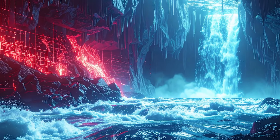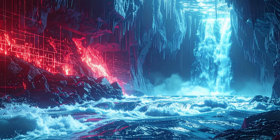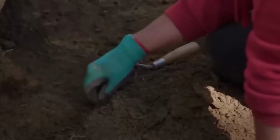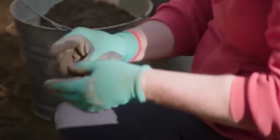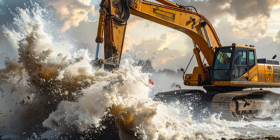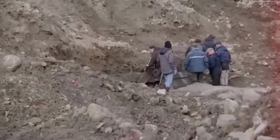But the AI approached it differently. Instead of asking, how old? It asked, why? Why would anyone build a huge U-shaped structure? Why build 2 sets of drains? And the AI's answer is a total game-changer.